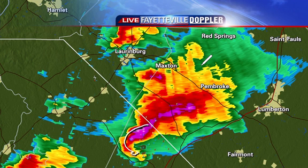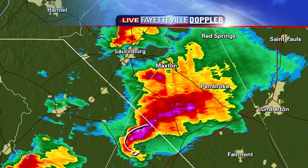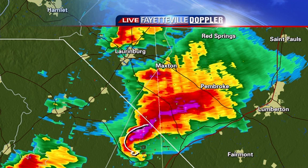Wow, this is a deja vu, Mike. The last time we had a high risk was 1984, March 28th. Remember the Carolinas outbreak that damaged Red Springs. This thunderstorm may be moving in your direction, so if you're in Red Springs, just keep an eye on it right now, but be ready to take shelter if you need to.